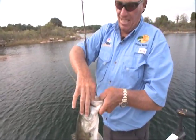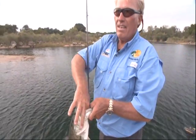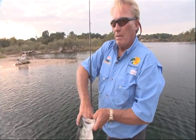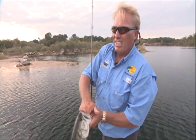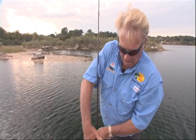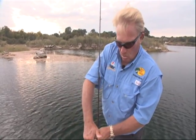I love it. You know, in the fall, we try to fish these frogs around all the milfoil and stuff, and it seems like the best time to catch frog fish is the fall. You know, that's what we have here. It's October. It's kind of cool here in Florida.